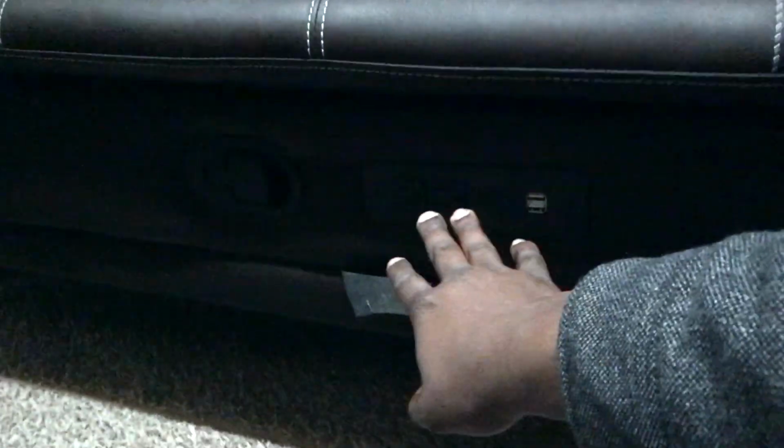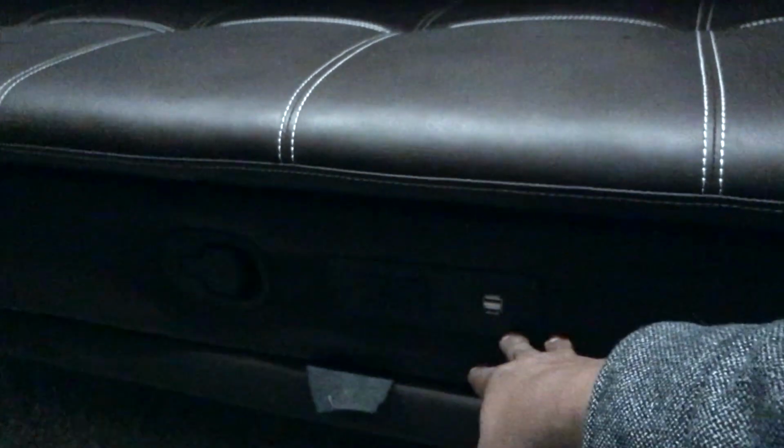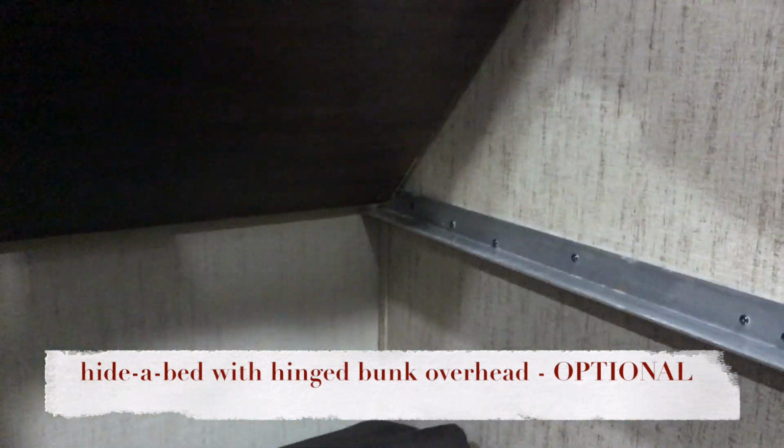They give you some power outlets on the bottom and USB, so if the kids want to charge their iPads while they're playing on them, they could do that. Now this is a hide-up bed. I believe this is an option. So if the kids are just hanging out in the room, they can put this up. And I'll show it to you in a second.